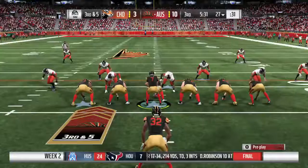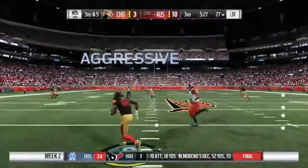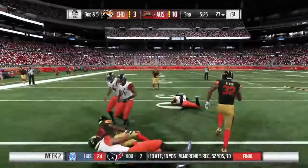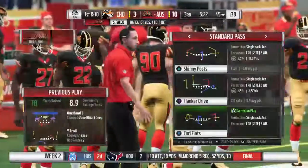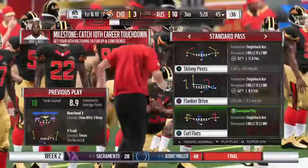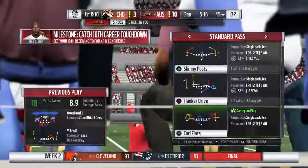Detroit! Detroit! They'll look to throw here. Got a man, it's Ross, complete. And brought down, but not before reaching the 45-yard line. They got 18 yards out of that one, and it gets them a new set of downs.